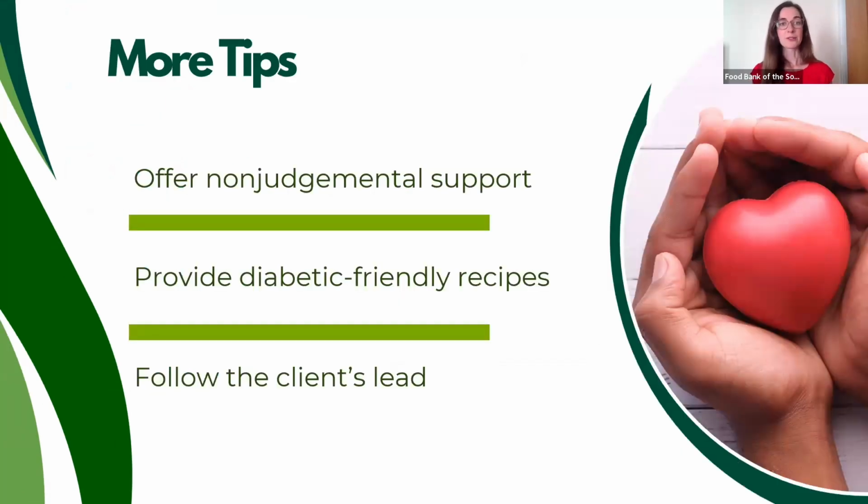And then just some more final tips. The best thing you can do is just offer support with a non-judgmental attitude. If you know that you have a decent amount of diabetic clients that come in, you can maybe adjust your ordering accordingly to make sure that they have foods that are going to work really well for them. That can go such a long way when they show up to the pantry and you can say, hey, I ordered this to make sure it was here for you. So that can be huge for a client.